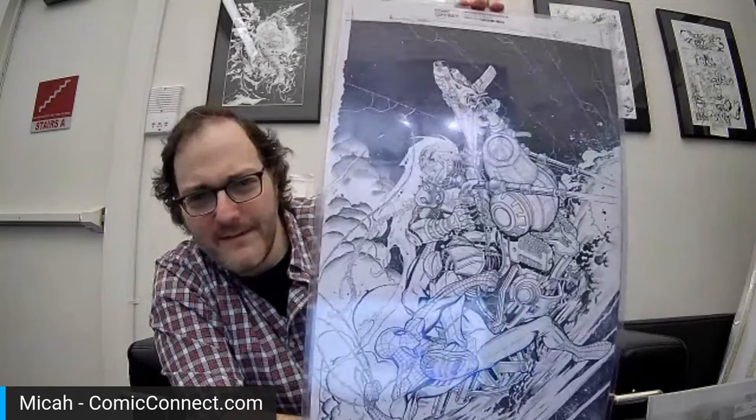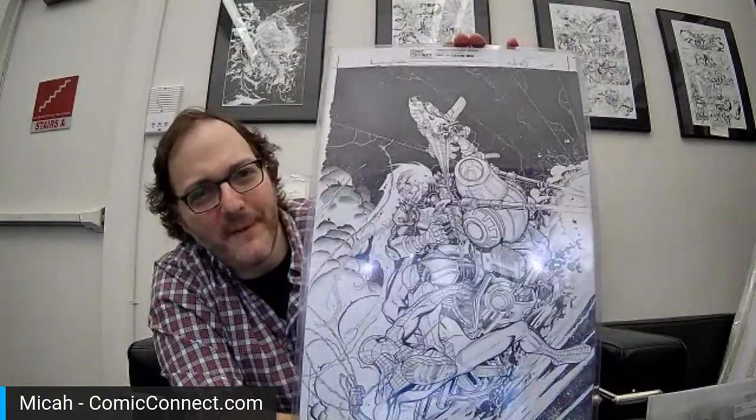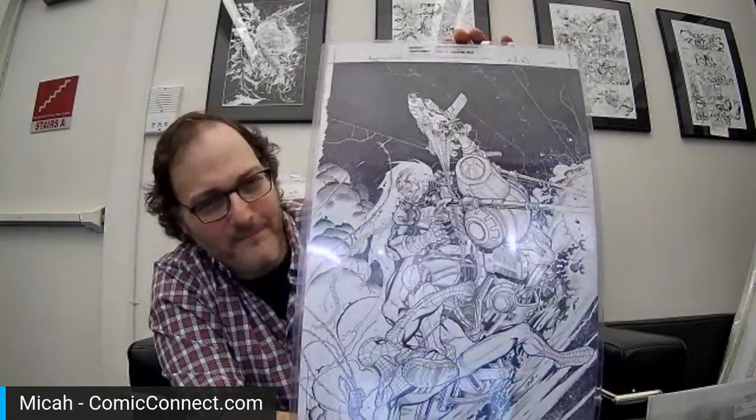This piece is awesome. This is Nick Bradshaw. Spider-Man variant cover, the Cosmic Ghost Rider variant. I think this drawing is just great. Great drawing. I don't know anything about Cosmic Ghost Rider, but this makes me think he's cool. Oh, heck yeah. Well, Bradshaw, man, his style.